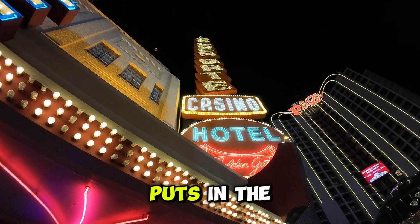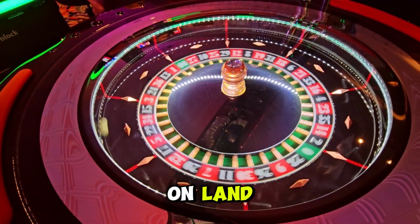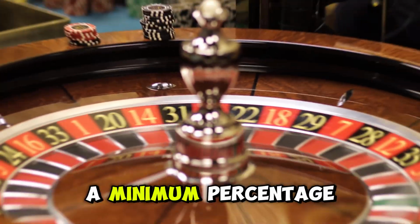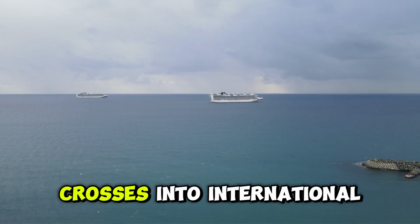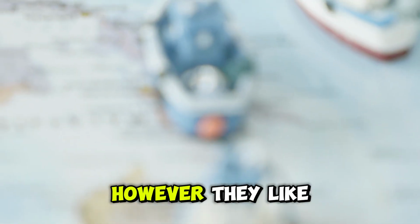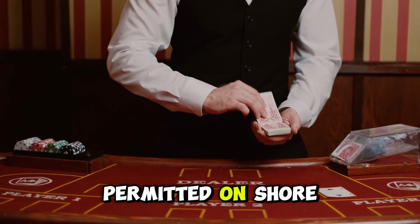Here's something nobody puts in the welcome packet. Cruise ship slot machines are not the same as the ones in Vegas or Atlantic City. On land, casinos are heavily regulated. Machines must return a minimum percentage back to players, and most run well above that to stay competitive. At sea, once the ship crosses into international waters, those regulations largely disappear. Cruise lines can configure their machines however they like, and many tighten them significantly, sometimes down to payout rates that would never be permitted on shore.